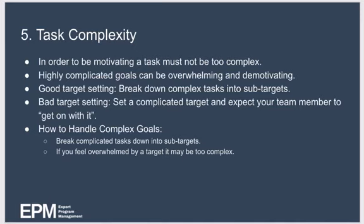So how should you handle complex goals? Well, obviously break them down into sub-targets. And secondly, be aware that if your team member feels overwhelmed by a target, it might just be too complex. And if that's the case, consider reassessing the target and trying to break it down.